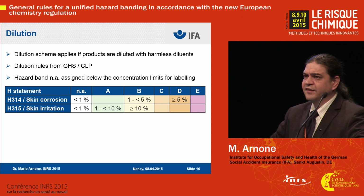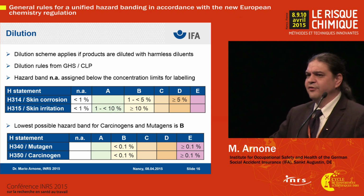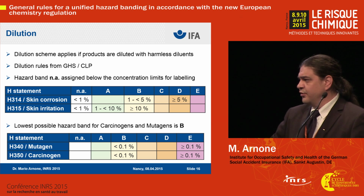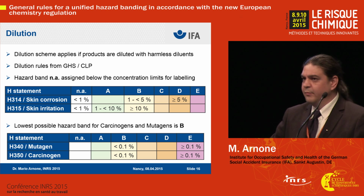One exception to this rule are the carcinogenic and mutagenic substances, since you can't be sure, even in a very, very diluted state, that those substances do not cause harm. So the lowest hazard band those substances can get, also when diluting below the concentration limit, which is here 0.1%, will be B, a moderate hazard, also for very diluted substances.